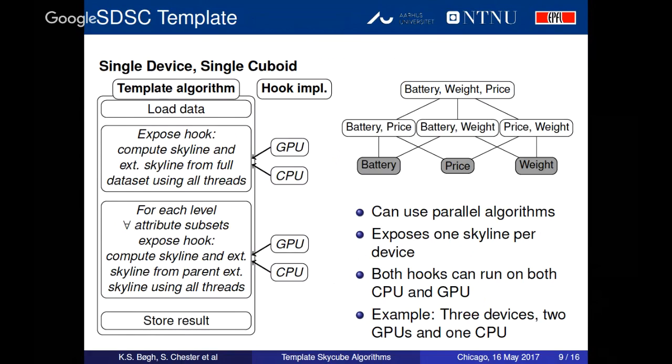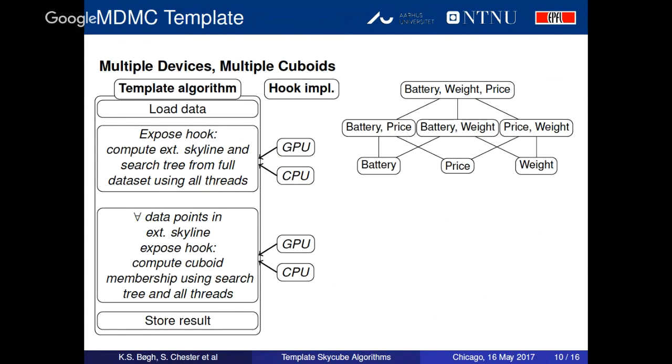So what if we start out from scratch and just say we take the template, now we want to design a SkyCube algorithm that matches our template. And this is what we call the MDMC template. So multiple devices, multiple cuboids. And their first hook looks kind of similar to what we had before. We still compute the extended skyline.